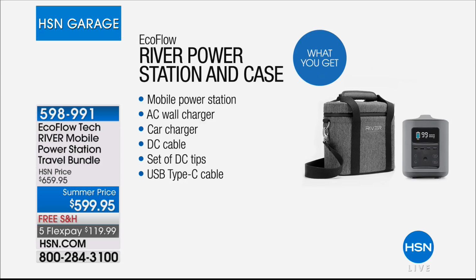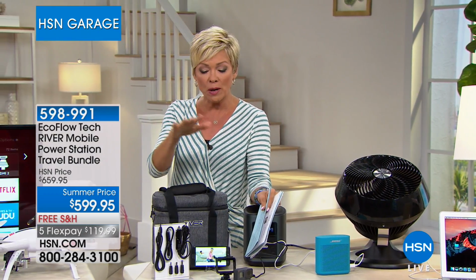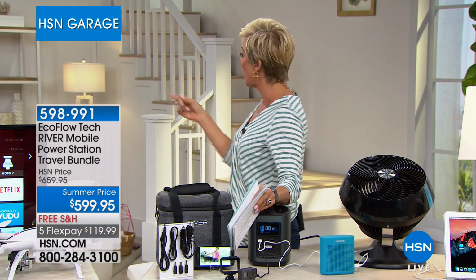This is everything you're receiving in your package, by the way. The most important is the power station, AC wall charger, a car charger, a DC cable. They're all included. You get a set of DC tips and the USB Type-C cable. So with that, I'm going to make my way over to Justin, but he also mentioned that if you want to power this back up, there are 3 different ways that you can recharge your power station. Let's talk that through. Yeah, so the 3 different ways that you can charge the power station, one is going to be through the wall, right?